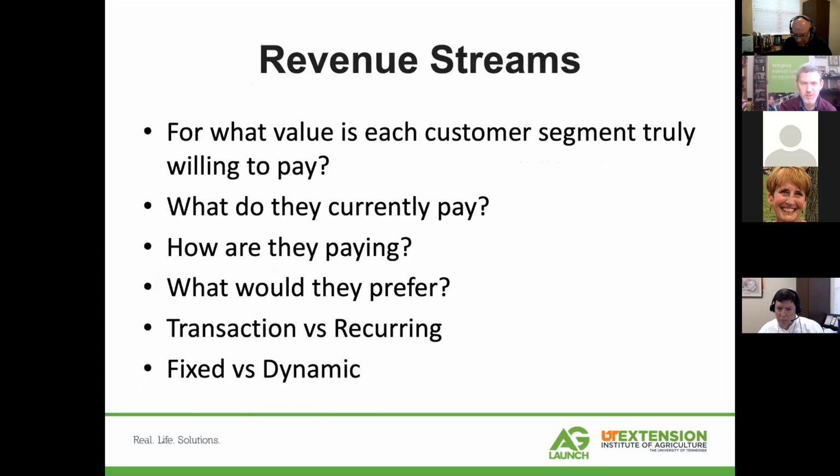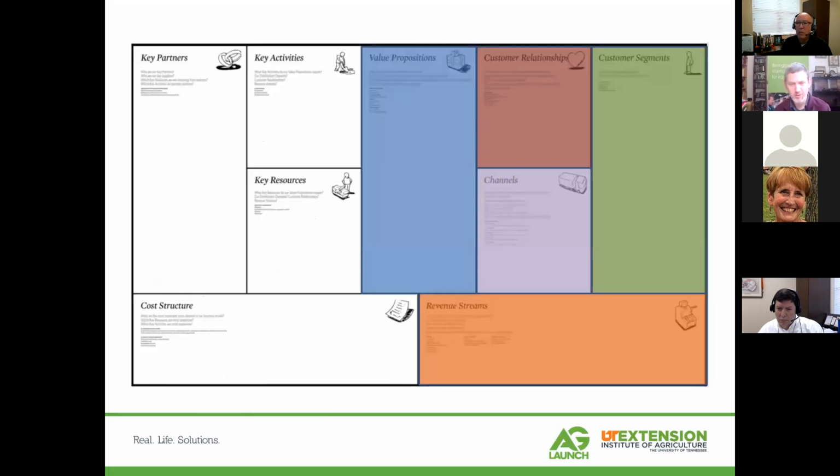Okay, so let me just real quickly talk about the other components. The other four, the ones that are blank, are really what you need in order to drive your business. Those are the internal activities that have to be done. So let's just start with partners.